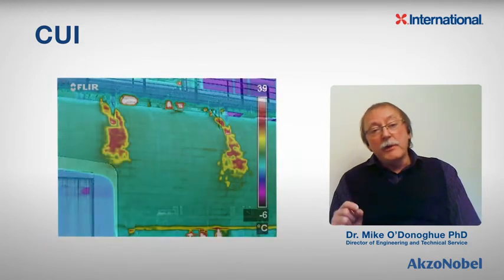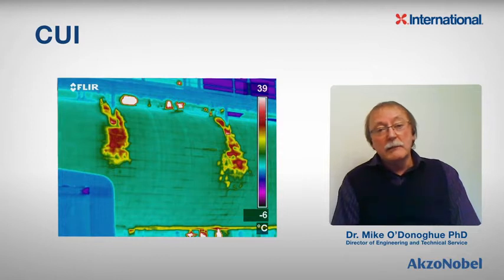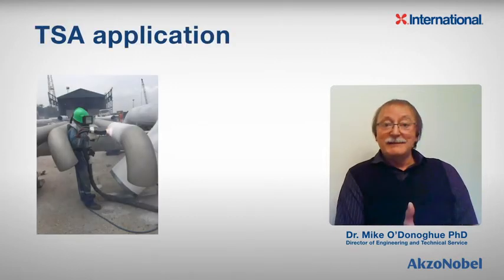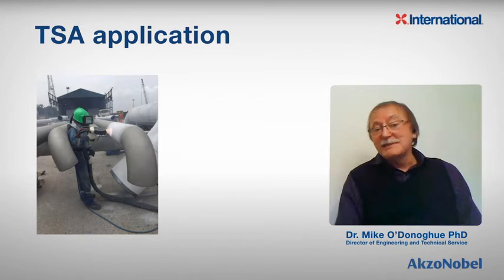And the use of a polymeric liquid coating comes into the foreground and is particularly useful. Keeping all of that in mind, now, what are we going to do about it? Well, we apply in the facility this thermal spray aluminum, and we've decided to do it despite what I've just said technically. Okay, let's think about that.